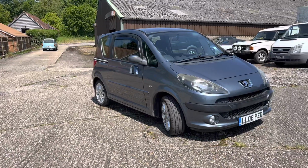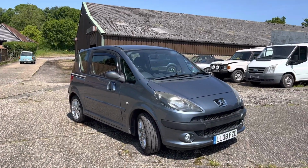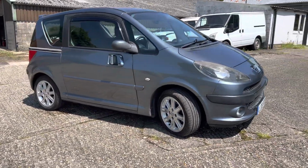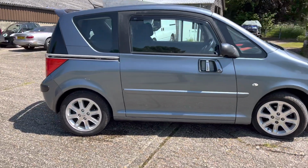We do offer a part exchange service. In fact, that's how we got this car. So it is possible that you can tell us a few details about your car, and to make it easy, you can trade in your old car. It could also be a classic car or even a light commercial.